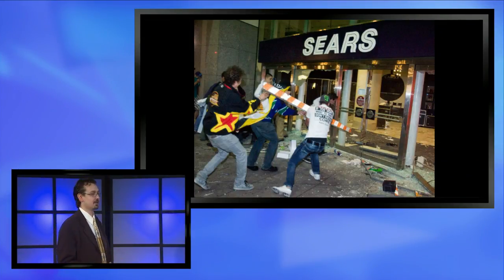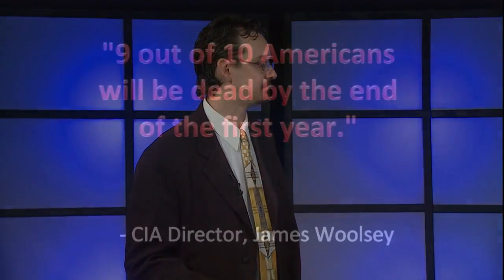Gas stations are empty. They have no more gas. They can raise the prices all they want, but if you don't have the actual resource, you can't buy it. So you'd see that stores are emptied, any stashes of medications or weapons are quickly emptied, and the resources are gone. People would try to do that last-minute hoarding for themselves.